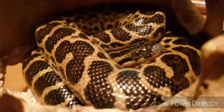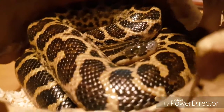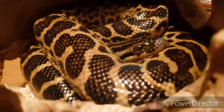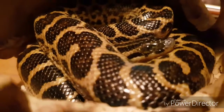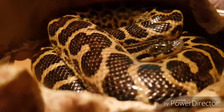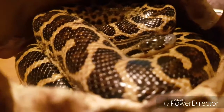He's on Lignocell rather than orchid bark, which I first had him on. I can still keep the same humidity, but he's better with the Lignocell because he can burrow better. He does like burrowing, which is quite surprising, but he does love it. I have quite a deep water bowl, and it's quite wide at the bottom, with a narrower entrance. He can fit his whole body in it, but he always sticks his head out because he likes to see what's happening.